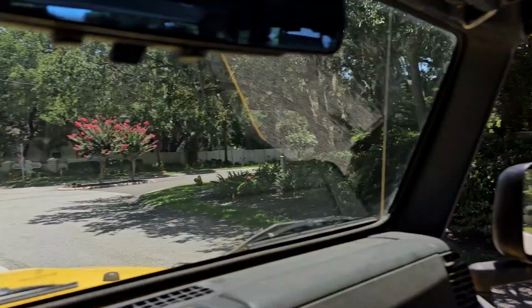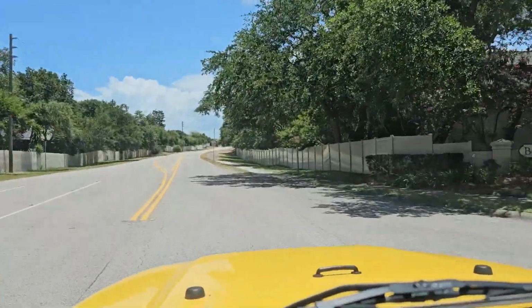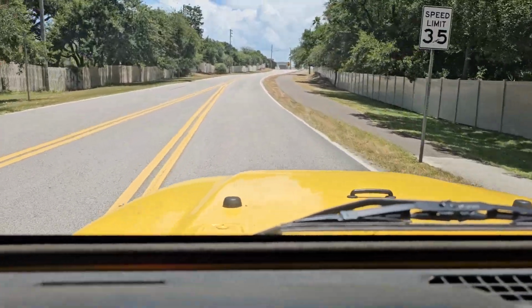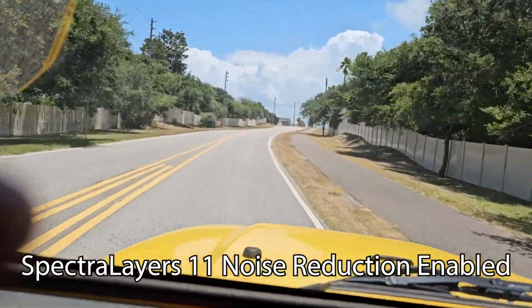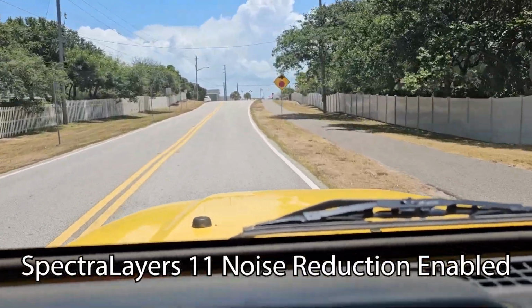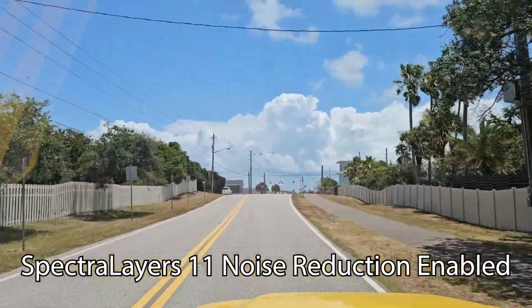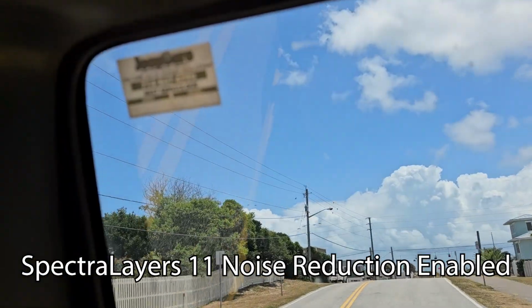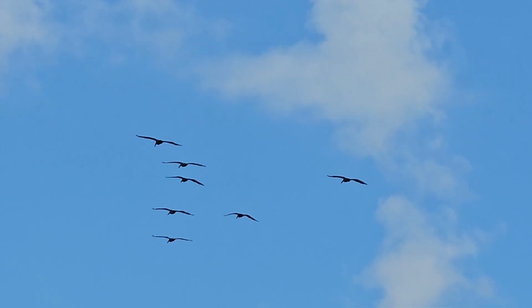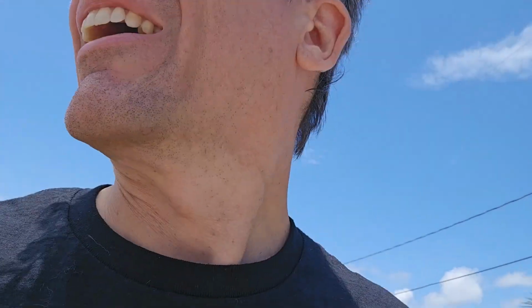So driving in a Jeep with open windows and wind, shifting gears. Let's see how SpectraLayers does with this. So I'm driving down the road, talking at it. There's a lot of wind in here. We'll see if it can deal with the noise and pick up my voice as we see some pelicans flying over there. Hello, pelicans. All right, this is going to be very challenging because I can already tell you there's a lot of wind here.